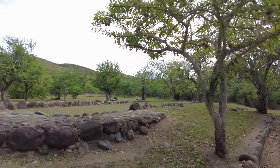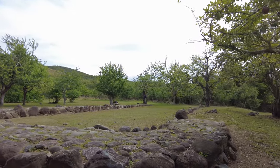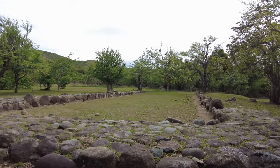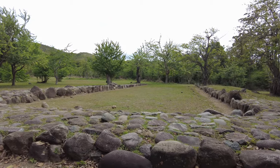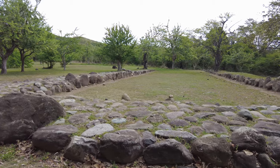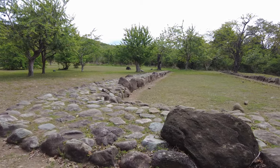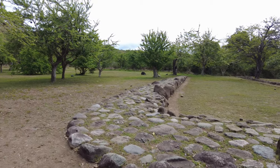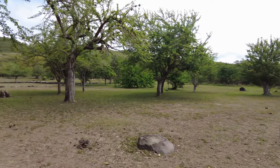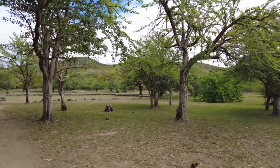Here is another horseshoe court. Closed at this end, open at the other end. Now, the stones you see on the ground, they do not believe these are random stones left there, that they align with other stones.